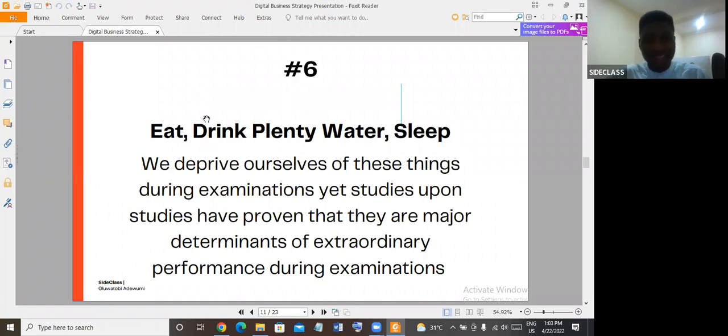All right, number six. Now, somebody is going to crucify me for this point. Eat, drink plenty water and sleep. All of us, including me, I'm even guilty of this one. But really, we deprive ourselves of these things during examination, yet studies upon studies have proven that they are major determinants of extraordinary performance during examination.